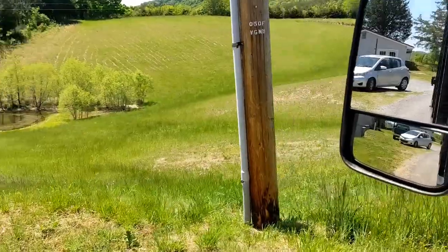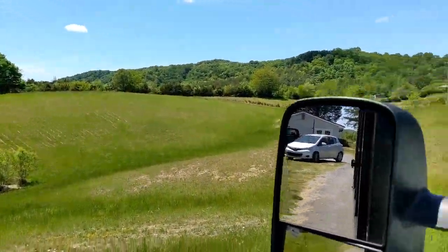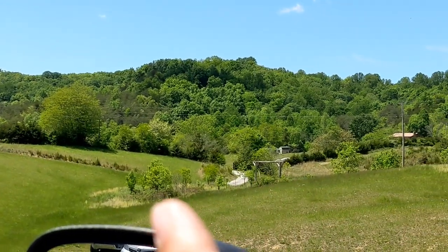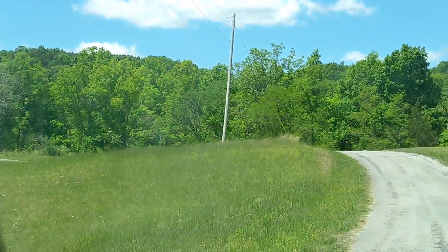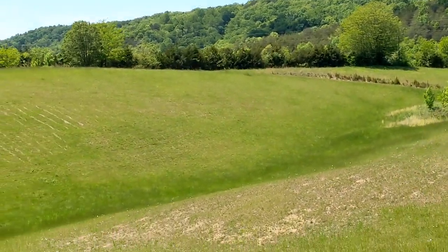Hey, everybody. So out doing the first quote for a big hillside maintenance project that'll take the Altoz half a day to do. I'm gonna turn the camera around and show y'all what it is. So here we are at the top of one hill. It's down to that pond and then up to that tree line over there, down that tree line to that gate and back up here to the road. So it's about 5 acres of up and down.